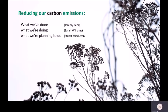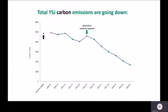So what have we actually managed to achieve in terms of carbon emissions so far? Over the past decade, emissions have fallen by over 60% across the university estate. If you look at 2011-12, the middle one of the three red dots on this graph, from there until the last year we have complete data for, on the right, 2020 to 21, there's only 1 year when emissions have increased. That's the red dot where the new Hall of Residence opened.